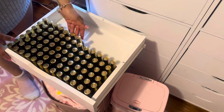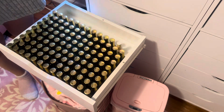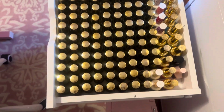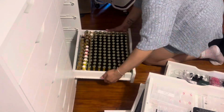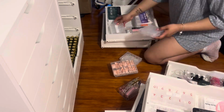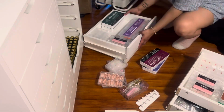So don't worry, we will do a tour soon. But so you guys can see where we are, or where I am, I've done so many organizations and revamps to my nail space. It's crazy. A lot of my clients are like, girl, for example, you'll see me organizing those nail polishes on that bottom drawer, and then you will see it change again, and then maybe again, and again, and again.